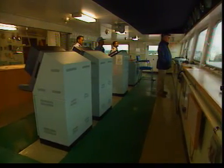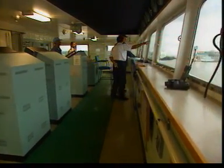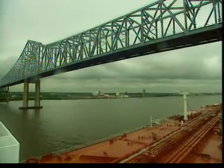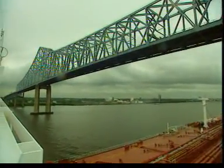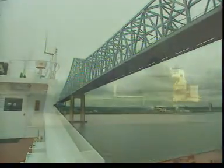The first responsibility of the master is for the safety of the lives of his officers and crew. The second is the safety of the ship and its cargo. His third responsibility is to safeguard the environment. The consequences of an oil spill can be enormous.